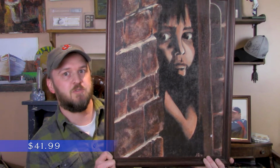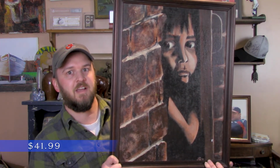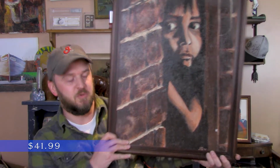It's got a kind of street art feel to it. I don't know, it just says a lot too, like having the kid kind of peek through the door like this. It's like, what is he afraid of or looking for? So I just thought it was pretty cool.